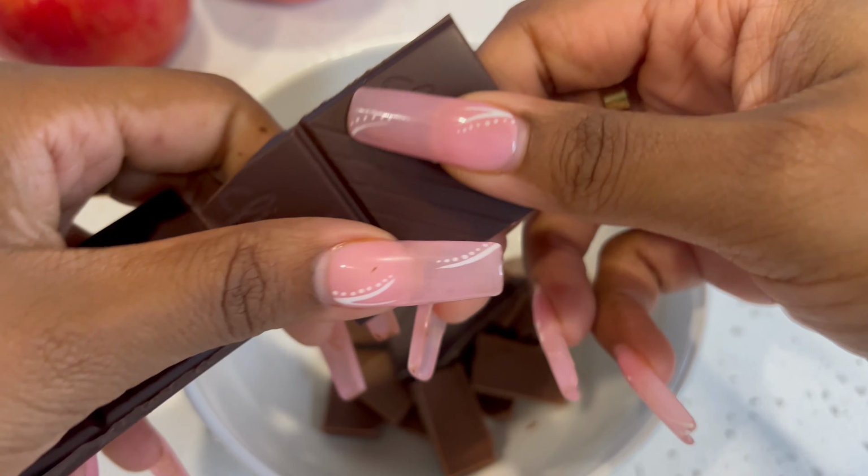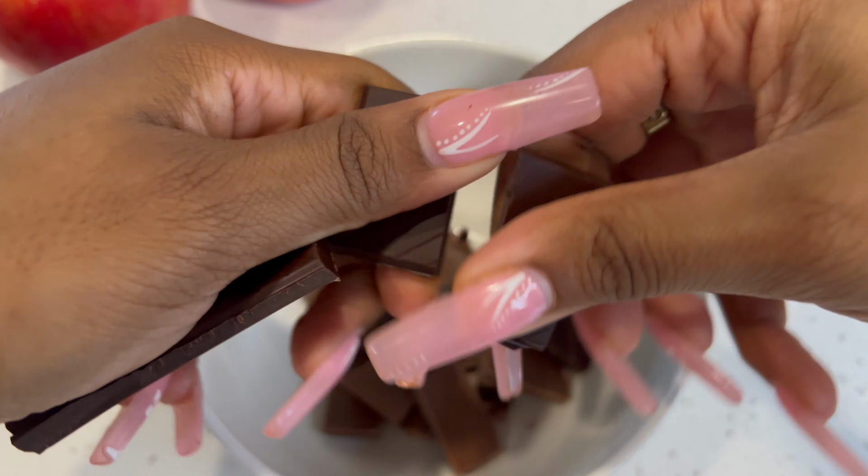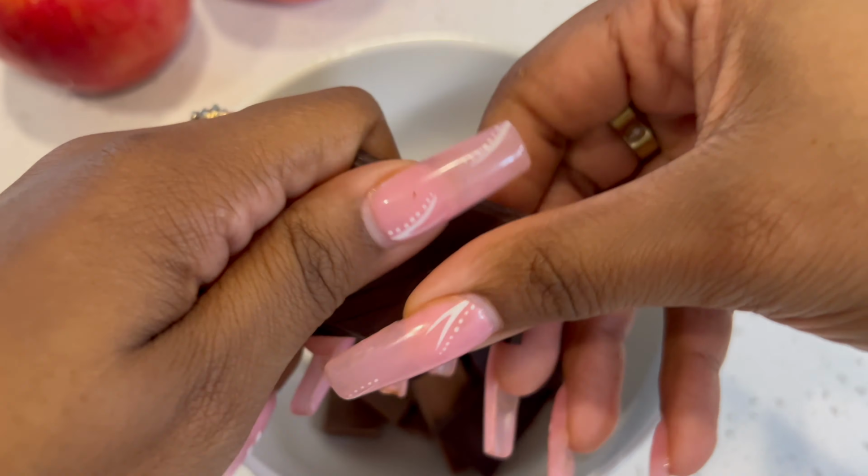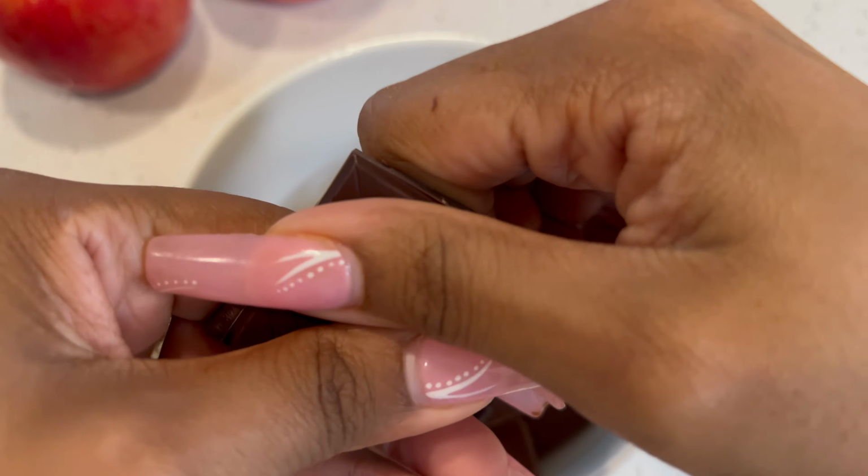So to start, I'm gonna go ahead and break up my chocolate into small pieces and pop it in the microwave with a little bit of coconut milk. But again, you can use whatever oil you want.